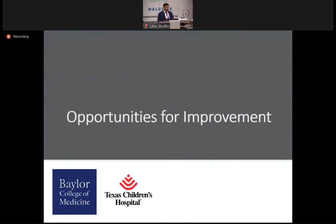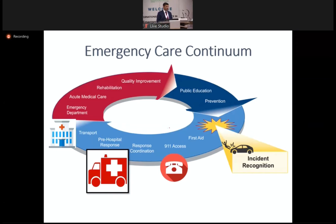So I think there are opportunities for improvement, however, in what we do. I've described what the standard treatment for asthma is, but I do think there are some gaps in how we deal with asthma along the emergency care continuum, and also how we deal with asthma post-discharge and the risk of asthma that can occur with comorbid conditions such as influenza. So I'm going to touch on each of these over the next few minutes.